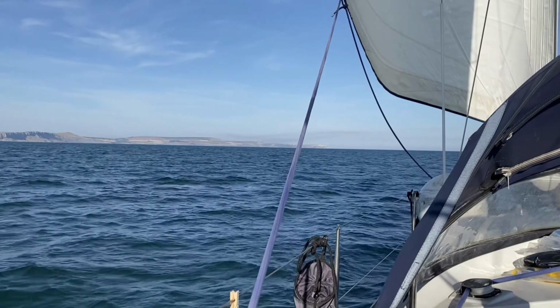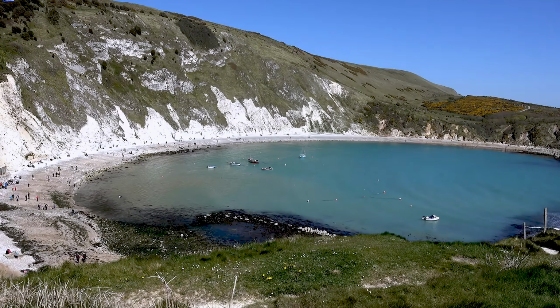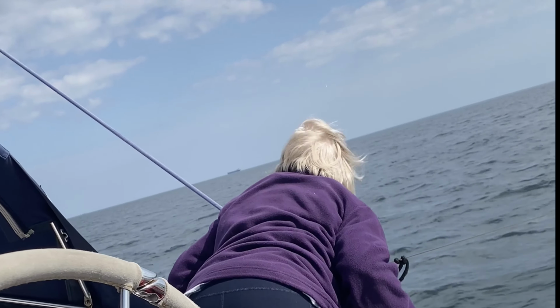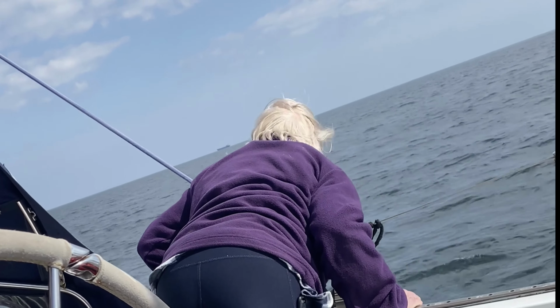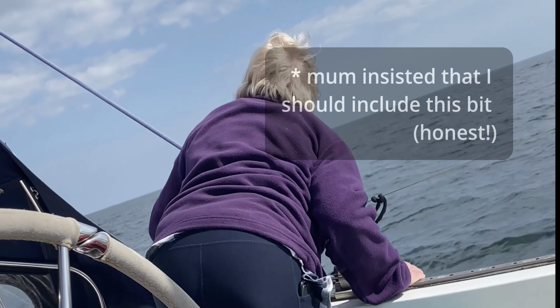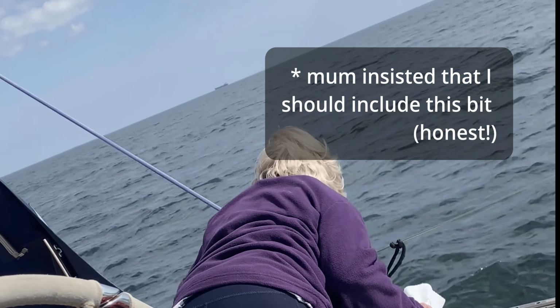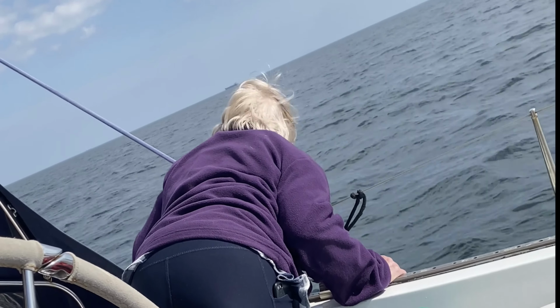We get there after about 2 hours of sailing. It's a beautiful spot as always. This video was taken a little bit later in the season last year. As we're approaching Lulworth Cove, it became apparent that my mum's sea legs weren't quite as strong as I'd thought. It was after this that I decided there was no point in pressing on to Swanage.